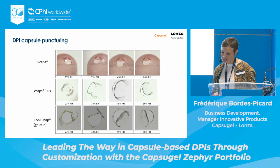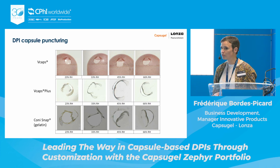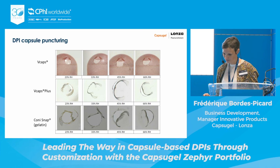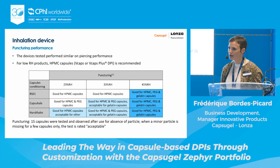So we did a lot of funny stuff, putting our different capsules in different conditions to understand how a piercing device, for example, was operating with a number of different capsules. And of course, if you pierce gelatin-based capsules under dry conditions, there is more risk of generating some particles, that can raise some questions from the patient when it comes to finding some pieces of gelatin capsules during the actuation phase. So again, you can rely on the Capsugel team to provide feedback, information, and data around how our different capsule portfolio can work depending on the operating mode of the selected device.